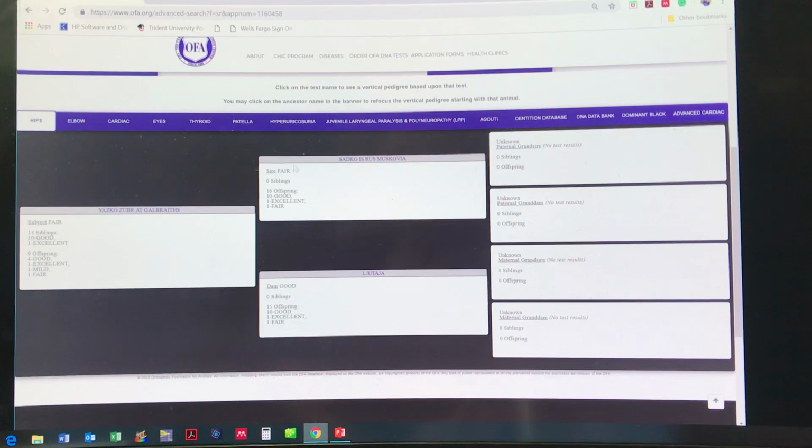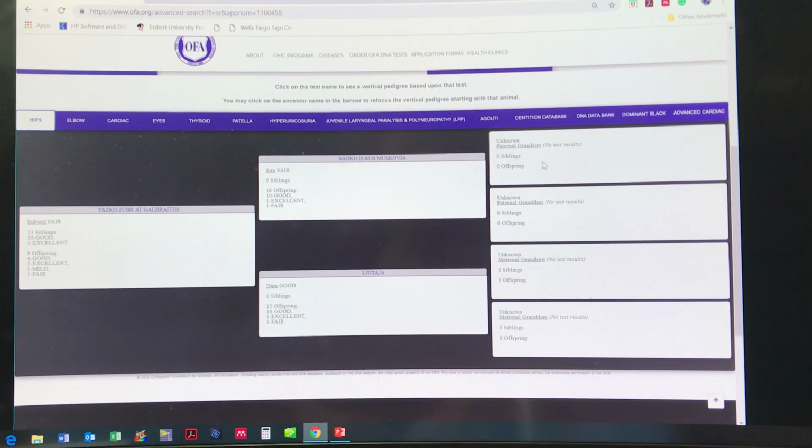Then we look further and we say, well, what about his father? We see that his father also passed his hips. His father has 16 offspring in the database, 10 good, 1 excellent, and 1 fair. The mother, listed here, also has good hips, passing score. She has no siblings in the database. Her offspring are 15 in this database. 10 of them good, 1 of them excellent, and 1 of them fair. Now because this dog is a little older and his parents were imports, we may not see paternal grandfather, granddam, maternal grandfather, granddam information. But see how we got a great history on his hips, what his parents were, what his siblings had, and how he passed that on to his offspring?